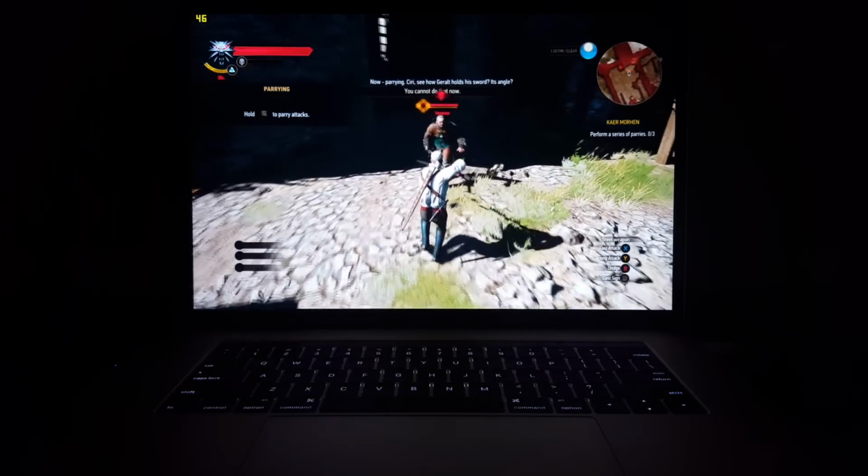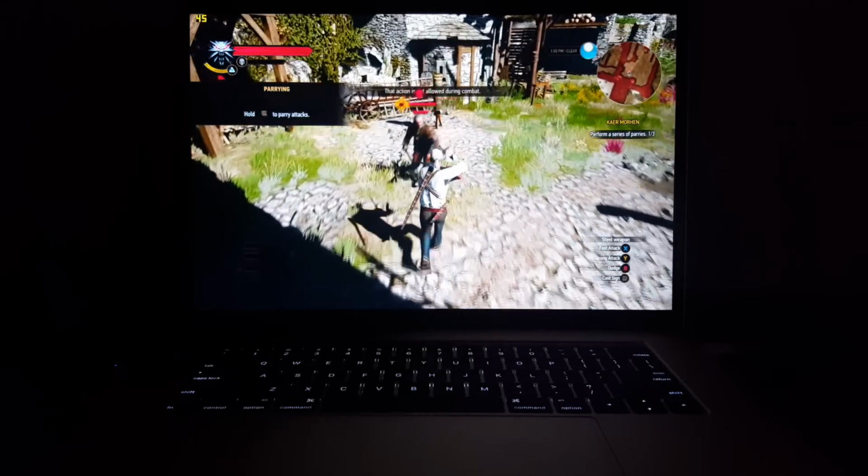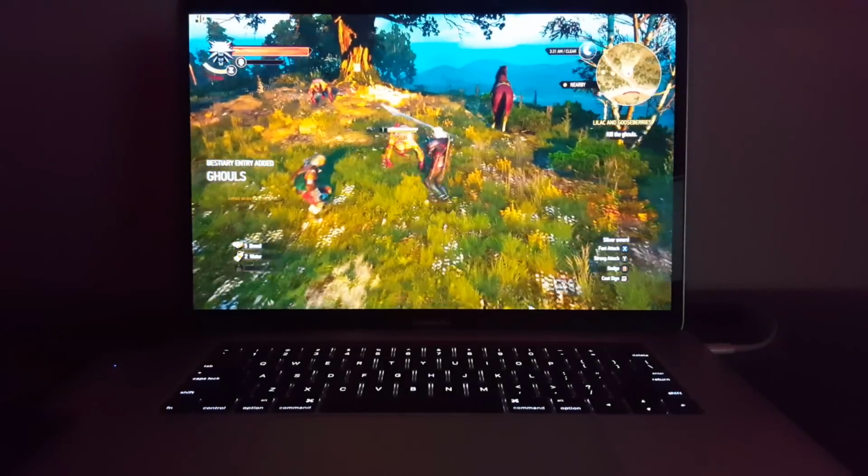In fact, I actually played Tomb Raider at like 29 FPS, and I thought I was playing at 60 FPS the entire time. I didn't feel any lag. I was like, what the hell? So it just depends on the game.